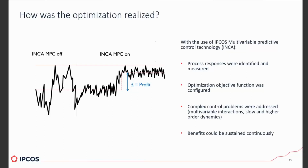So using this tool, we were able to, first of all, measure and identify process responses. So we could quantify things like what's the exact effect of the steam to carbon ratio on the methane slip. Because we could quantify it very precisely by using the data, that allowed us to make a very accurate calculation. And then once we had that, we were able to configure the objective function that our multivariable predictive control uses to optimize in the direction that we found was the best.